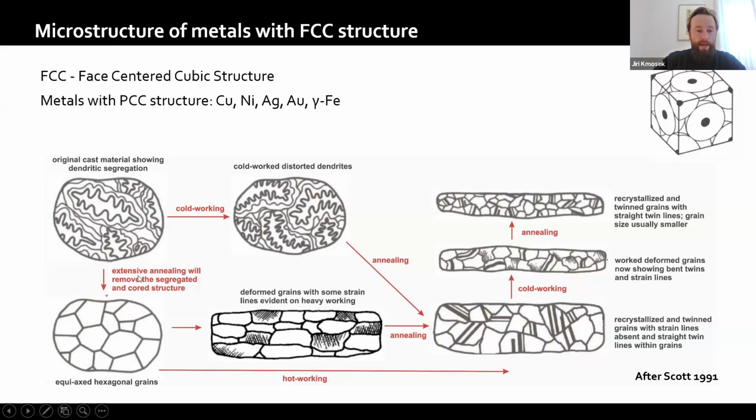An extensive annealing, that means heating of the material at a temperature higher than 300 degrees Celsius, completely changed the dendritic microstructure into the form of more regular hexagonal grains. And this annealing removed the segregated and cored structure completely.